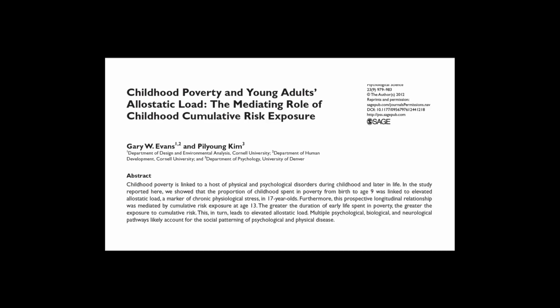So, child poverty in young adults, allostatic load, and we've talked about allostatic load already. And this is just another study here where Evans argues that it's the cumulative effect of stress that impacts a child. It's the collection of these stressors, and evidence for the impact of the stressors is found at the biological level.